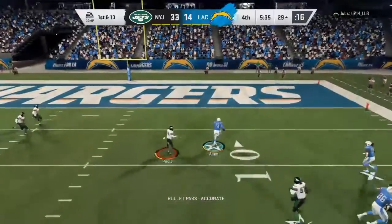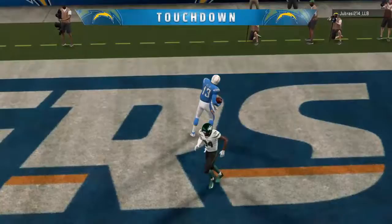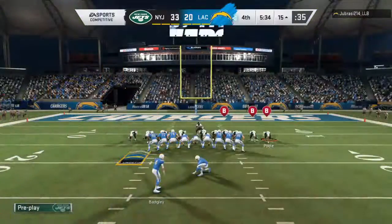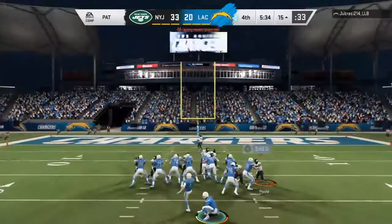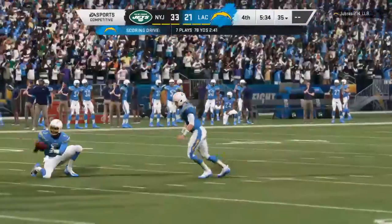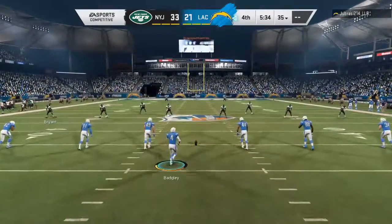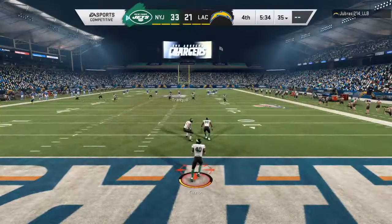Rivers throws there, complete to Allen. And he's in for a Charger touchdown. Keenan Allen, 29 yards. And the Chargers are able to cut into that deficit. Well, yes, that's his 3rd touchdown catch, which is very impressive. But on the scoreboard, they're still struggling. So safe to say that without him, my goodness, they are in major league trouble. He's doing his best to try and keep them in the game.